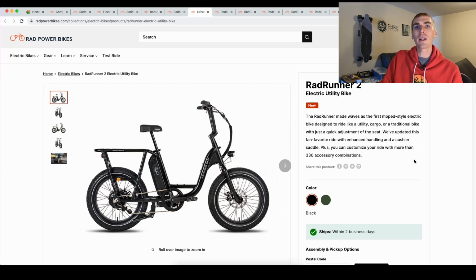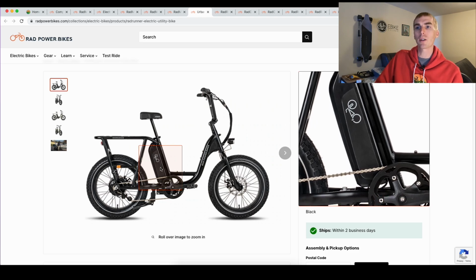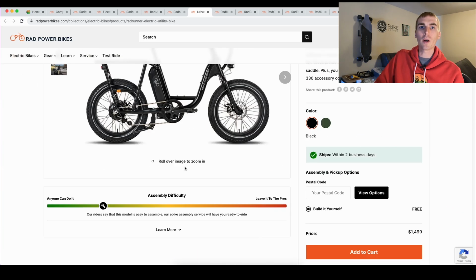Now, just for a little bit of context, when Rad Power Bikes announced their RadRunner 1, it was announced at a price of $11.99. Really fit nicely next to the RadMission. Now the RadRunner 2 does have a 14 amp hour battery, so larger capacity than the RadMission, matches the battery capacity found on all of the other models that we're going to talk about here.